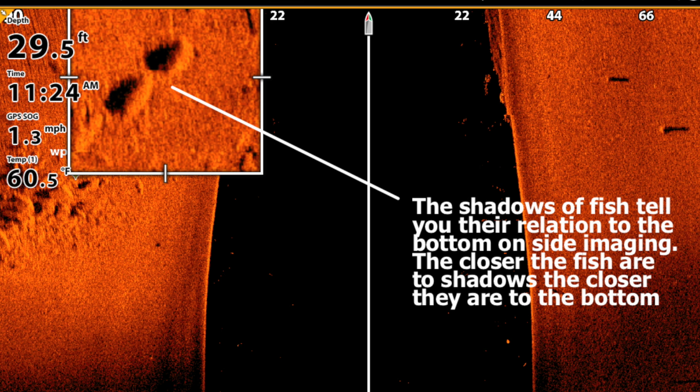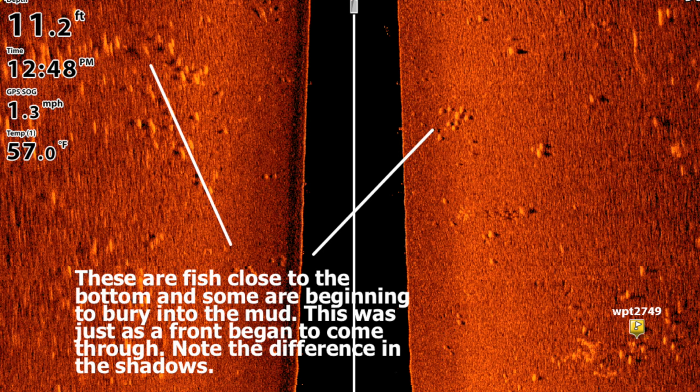So a few things. Obviously, when you have cold water and you have a big front and the pressure is high, you're going to be looking for those fish buried down in the mud. There's a few things that you can do. One, side imaging is really, really helpful when the fish are like this. You can tell when you're looking at side imaging where the fish are related to the bottom. So the further a fish is away from its shadow on that side imaging indicates how far off the bottom it is. The closer it is to the shadow, the closer it is to the bottom.